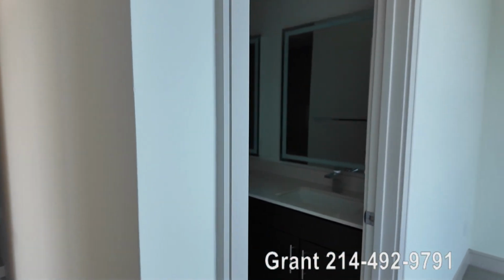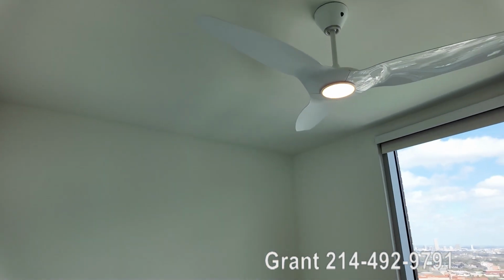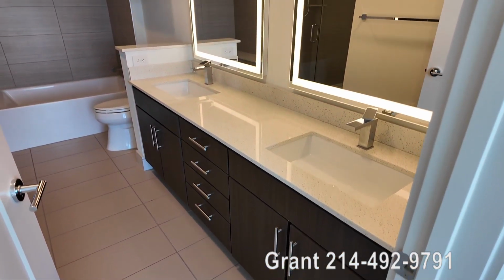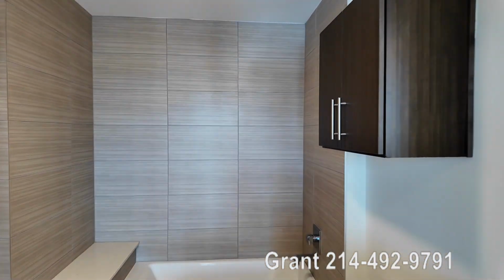We're gonna go in that bathroom in just a second. I was just trying to get the light on up there. Yep, I was able to get it on so you can see that. And then let's step into the bathrooms. The bathroom is really cute. It does have a dual sink in here. And then here's the beautiful shower.